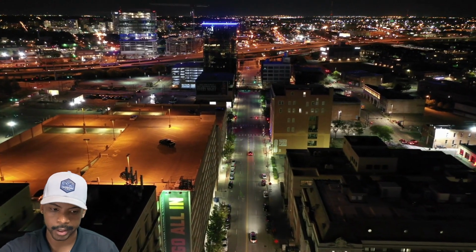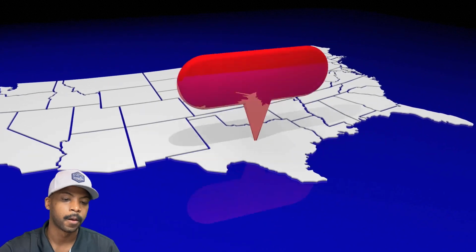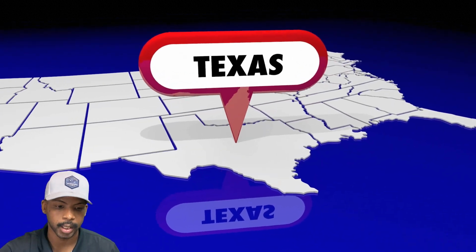All right, so next area we're going to touch over is another area where we're seeing a lot of activity, and that's going to be Frisco. So Frisco also has a lot of development that's coming as well.